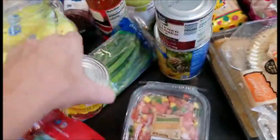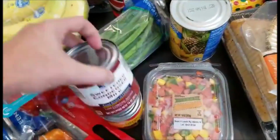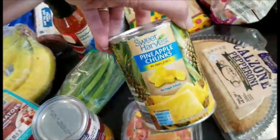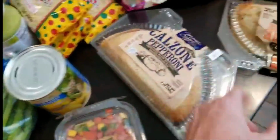Chipotle peppers to put in the pantry. Sweetened condensed milk for the pantry. That also is something my husband uses for the honey walnut shrimp. Some pineapple chunks because I like to keep that in my pantry, and we used up the one I had.